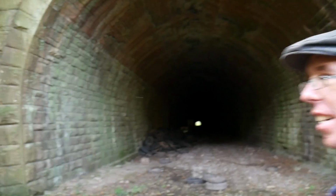That is awesome. 506 yards long, as I say, built between 1875 and 1878. Severn Bridge Tunnel, you gorgeous, gorgeous thing.